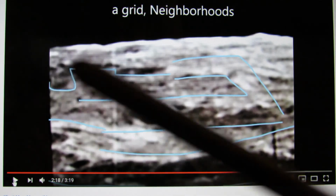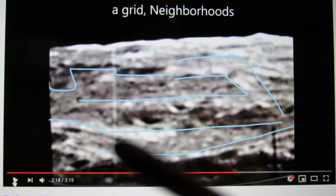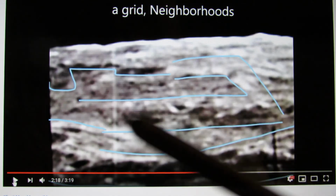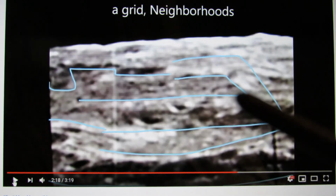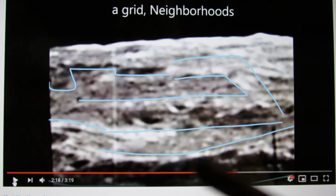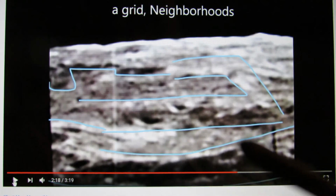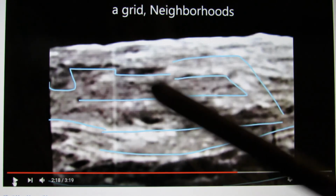Okay, so here's what I would consider like a neighborhood grid. These look like lots of housing areas, or just a neighborhood. There's a little bit on a grid there. And you could see parking areas. I'm not sure how high up this is, but it's pretty interesting.